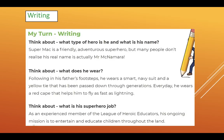Once you've done a bit of planning, it's time to start writing. So here you can see there's some writing here. You had to think about what type of hero he is and what his name is. So the first sentence is, Super Mac is a friendly, adventurous superhero, but many people don't realize his real name is actually Mr. McNamara. So we've got commas in the list there, we've got the superhero name, and we've got the alias name, which fits what you need to do. So you can do something pretty straightforward like that.